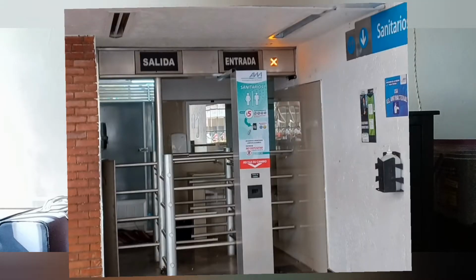Next, you're not just going to walk on in. No, my friends. You need to have 5 or 6 pesos handy. 5 pesos is about 25 US cents. And either there will be a machine for you to pay, and then you walk through the gate, or there will be an attendant that you'll pay.